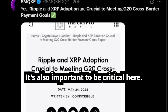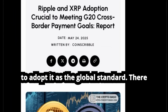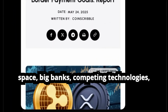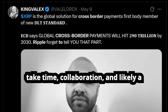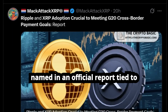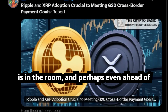It's also important to be critical here. Just because Ripple is mentioned in a report doesn't mean the G20 is guaranteed to adopt it as the global standard. There are still many players in the financial space: big banks, competing technologies, and regulatory hurdles. Adoption will take time, collaboration, and likely a few political decisions. Still, being named in an official report tied to global financial goals shows that Ripple is in the room, and perhaps even ahead of other players.